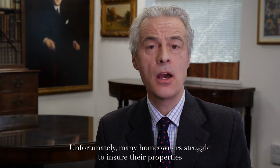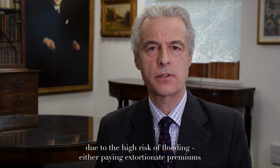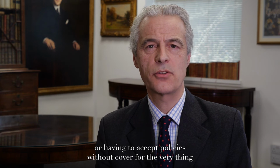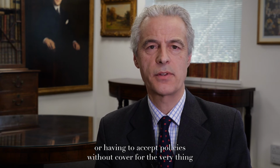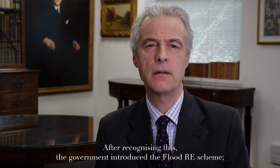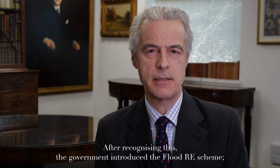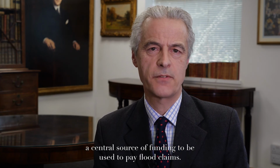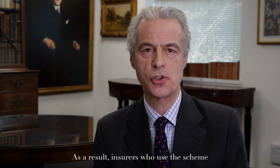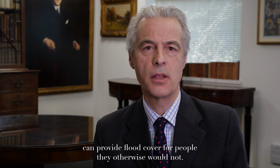Unfortunately, many homeowners struggle to insure their properties due to the high risk of flooding, either paying extortionate premiums or having to accept policies without cover for the very thing most likely to happen. After recognising this, the government introduced the Flood Re scheme, a central source of funding to be used to pay for flood claims. As a result, insurers who use the scheme can provide flood cover for people they otherwise would not.